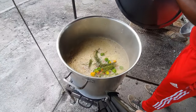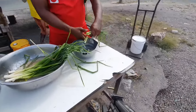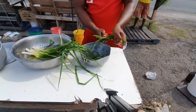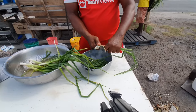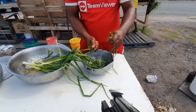Scallion and the pepper in the pot, small, because I want them to last, I want them to boil out in the soup. Yeah, man, boil out. Throw that knife back. Why? We cut them small so they boil out and last in the pot. And you get everything, every flavor.